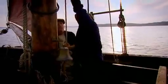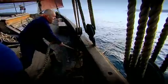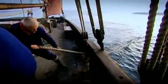The nets have been down for long enough. Now it's the moment of truth.